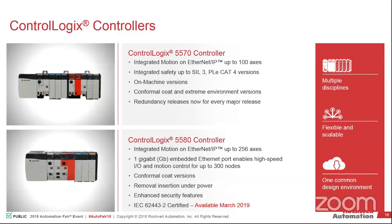Now, there's a lot to it, but you better find the right application because we do have an alternative to it. You can always use a ControlLogix with a compute module. So we're going in that direction. No big differences in the 5570s. Everything is pretty much the same. It's still our machine safety controller up to SIL 3.